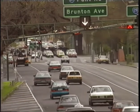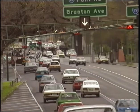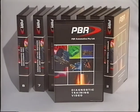PBR Automotive trust that the basics of braking has helped provide an insight into the braking systems which play such a vital role in today's motor vehicles. For a more detailed description of how the components covered by this video work, or how to diagnose faults, we refer you to the other diagnostic videos in this series.